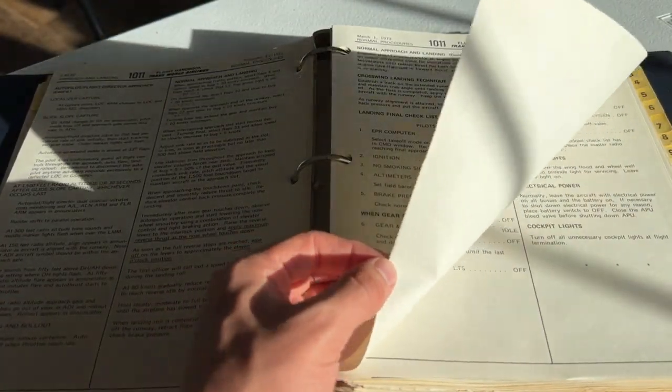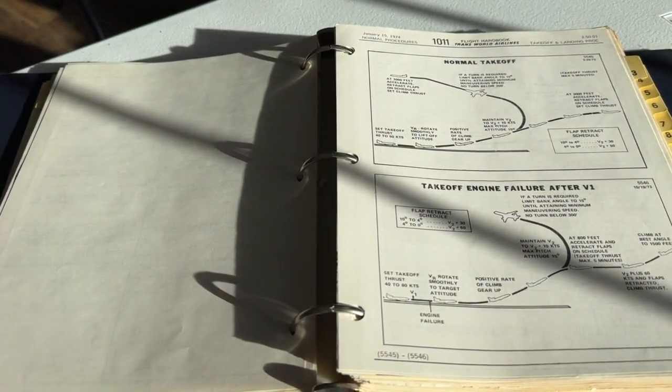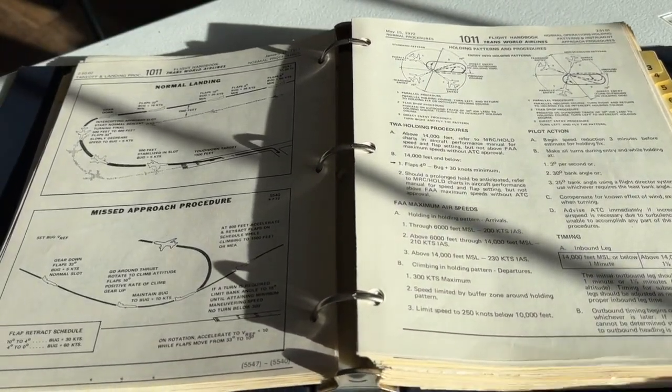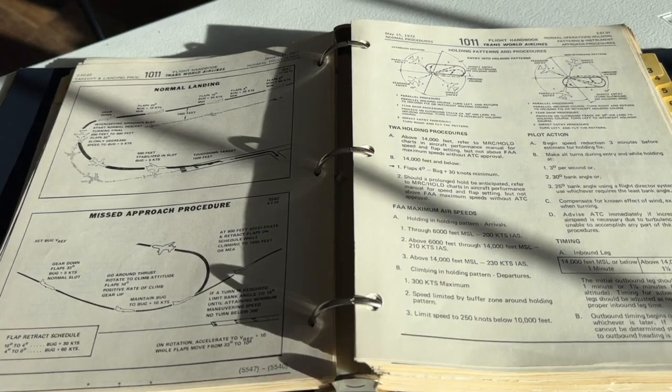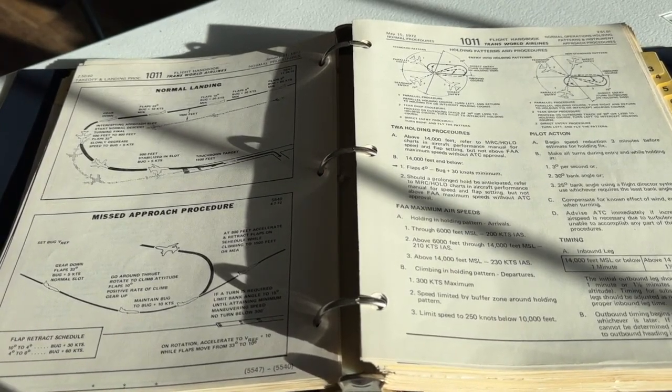Of course, it wasn't him selling it, but how it got to an airline collectible show. Then we get into some really cool graphs for takeoff and landing maneuvers, so those are quite cool. This is quite a cool page right here for various entries, including teardrop, parallel, and direct. So some components of aviation never change, so it's really cool.